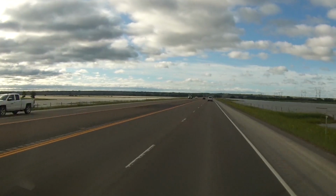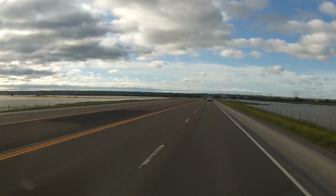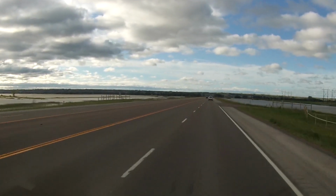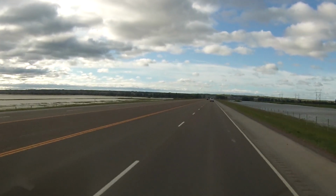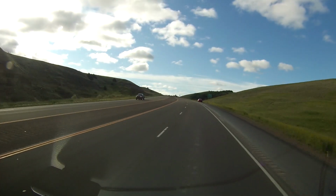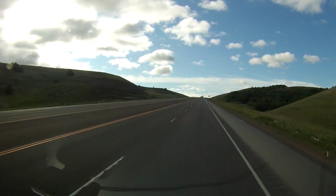Now we're just burning down the road, chewing up the miles. This is quite a long drive we're on. We were just in Manitoba, now we crossed North and South Dakota, and we're headed for Theodore Roosevelt Park. Like I said, I don't know much about this park, but I can't wait to visit it and see what we can find. Should be some buffalo there.